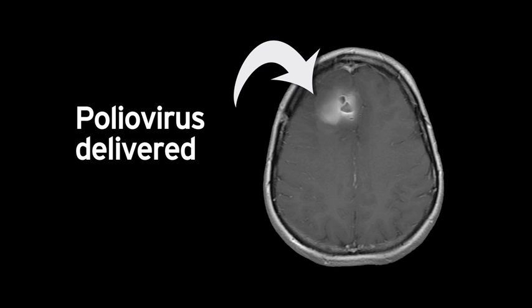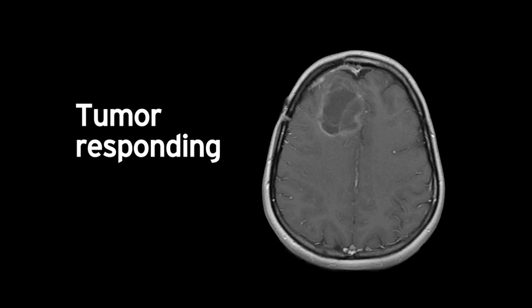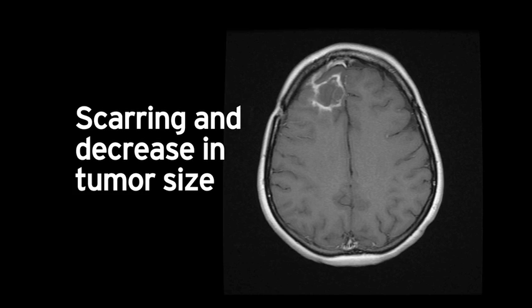Next, we have an MRI picture showing the catheter into the tumor and the distribution of the poliovirus into the tumor. Close follow-up afterward showed a slight increase in size of the tumor due to the reaction to the poliovirus, followed over time by a decrease in size of the nodule. A last MRI in February showed only small residual tumor. Her quality of life is excellent, and she is an active student in nursing school and is clinically normal now 9 months after poliovirus treatment.